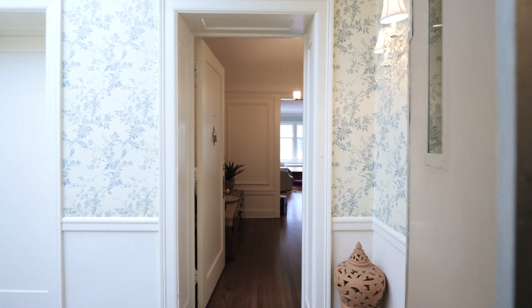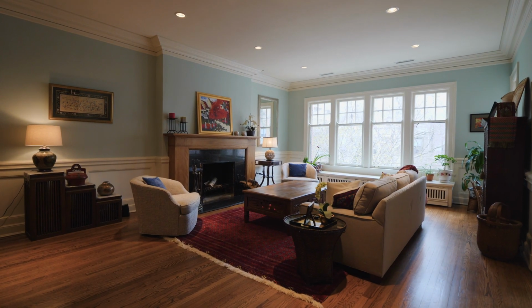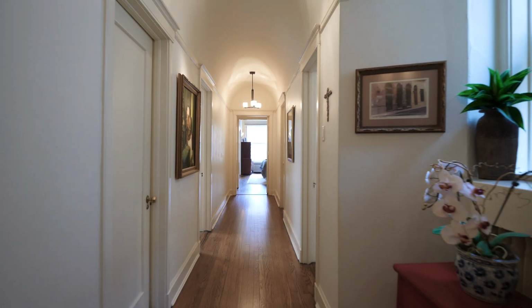Welcome to Unit 3S. This is a 3-bedroom, 3-bath condo with 2,500 square feet of living space. From the main living areas of the home, there's a beautiful barrel-vaulted hallway that leads back to the bedrooms.